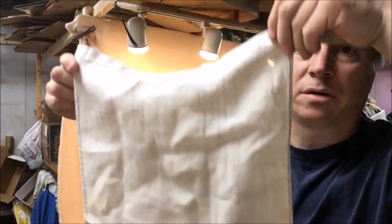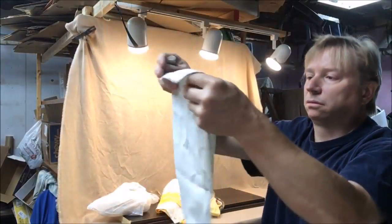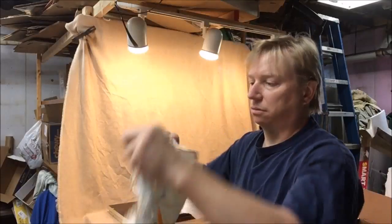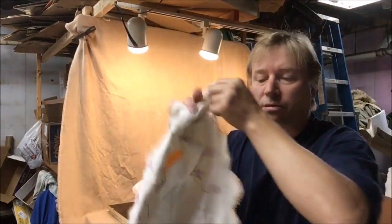Towel or napkin or something. It was just a single one like that. It's got a couple stains, so I'm going to try to soak it in some OxyClean and get that out. Next is a little table runner, an embroidered table runner. Again, these were only $1 each.